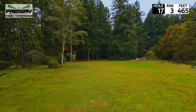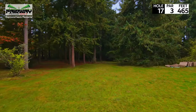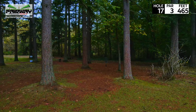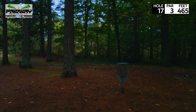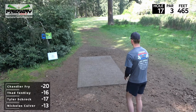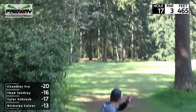Northwest. Here we are on hole number 17, 465 feet. About the first 400 feet is relatively wide open here. Most players are throwing a distance driver with some late fade, looking to skip and slide and enter the woods late. Even getting a look at this hole is a pretty good accomplishment. A little bit long for a par 3, but certainly something that can be attacked if you get a good rip off on the drive.